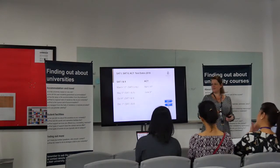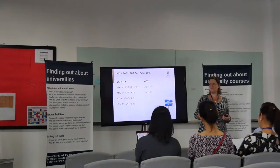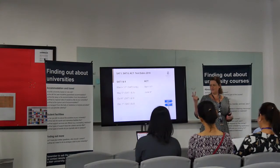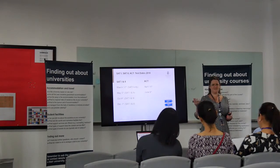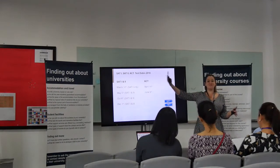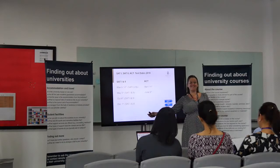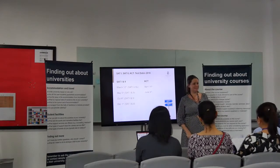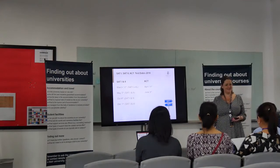But for the October one, about 3 weeks before, or a month before, they stopped us being allowed to do that. And they said Thailand was full. They wouldn't let anybody register for Thailand, Hong Kong, Taiwan, Indonesia, Singapore, but with no additional test seats. So they need to register early. Panic, cry a little bit.